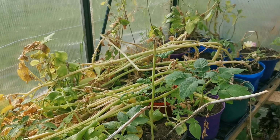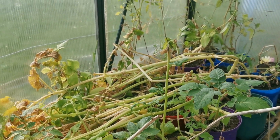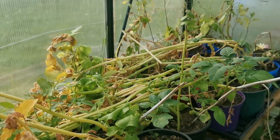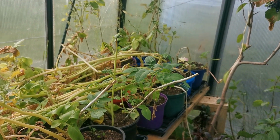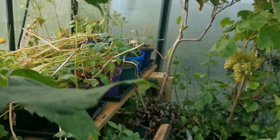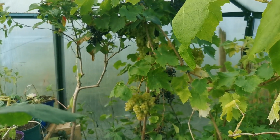You can see that plenty of cutting back needs to happen to tidy up. And it'd be nice to store them in the pots until they're needed. But I do worry about rodents getting into them and eating them in the pots themselves. So we'll have to figure that one out. Anyway, I think we'll finish on this particular shot of the grapes.